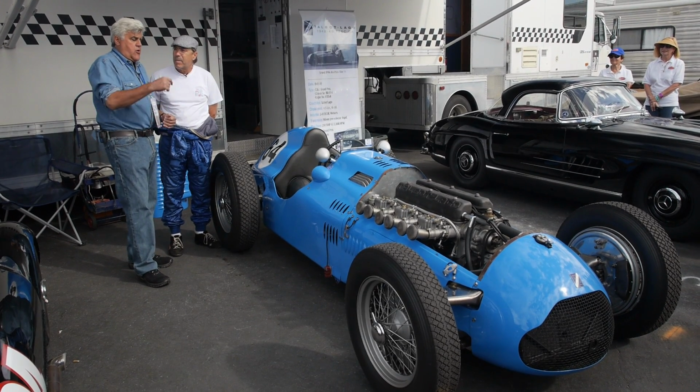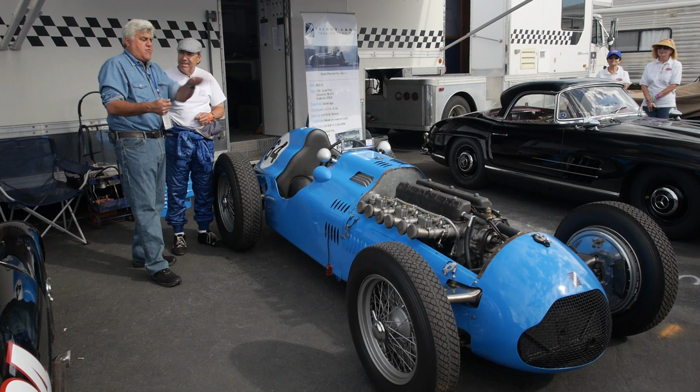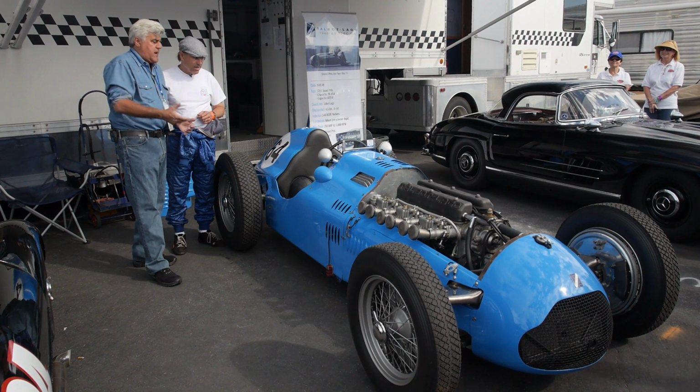Let's explain what that is. What pre-selector means is you put it in first gear, you let out the clutch, and then you put it in second gear while you're still in first gear. You bring it up, then you just stab the clutch and boom, it shifts automatically. Then you select your next gear. The advantage being, if you come into a corner, you can put it in the gear you want it in, and it'll change gears while you have both hands on the wheel.